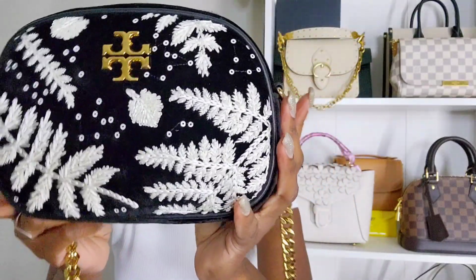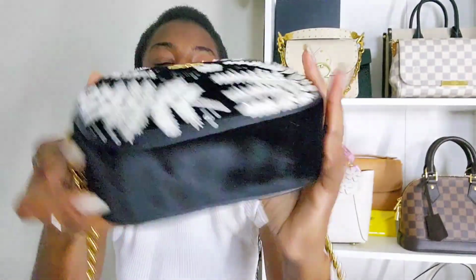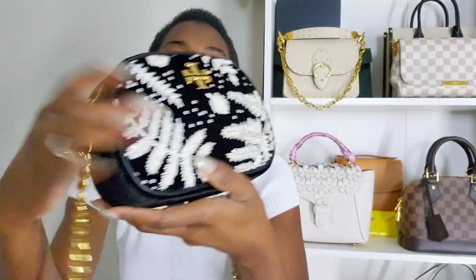The next bag I bought from Tory Burch is this camera bag in this beautiful beaded velvet. Absolutely love this. This is another bag that I use a lot over the holidays. I didn't use it much last December because of my Kate Spade Sam Icon bag, but I do love this one. It has a casual vibe because it's a camera style bag and it's crossbody, but the velvet fabric and that beautiful beading on there definitely elevates it a whole lot. Camera style bag with some elevated bling, and Tory Burch does quite a number of that and does it well.